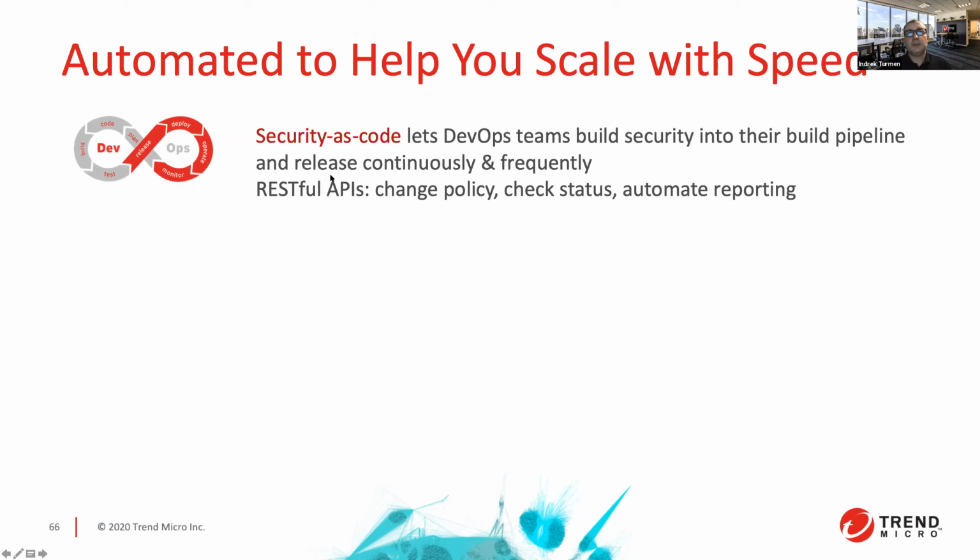So we have RESTful APIs available. If you think about this circle here, you plan, you code, you build, you test, you release, you deploy, you operate, you monitor, you plan. So we can actually protect all the phases here.